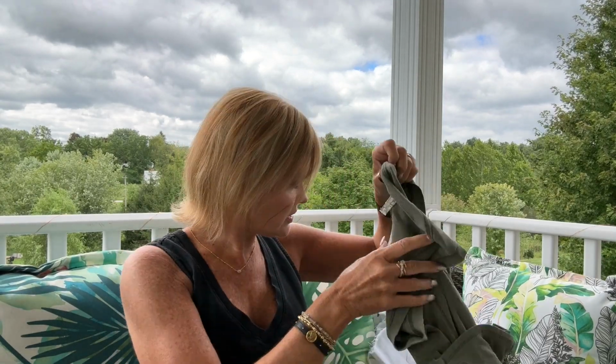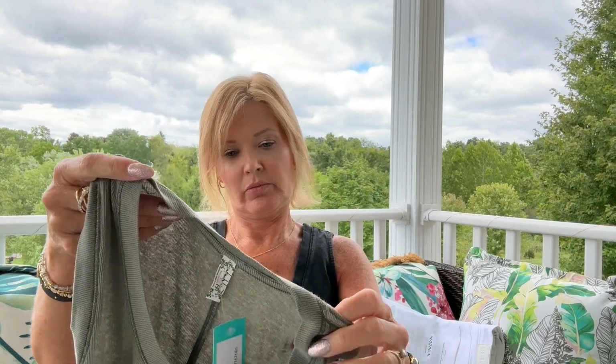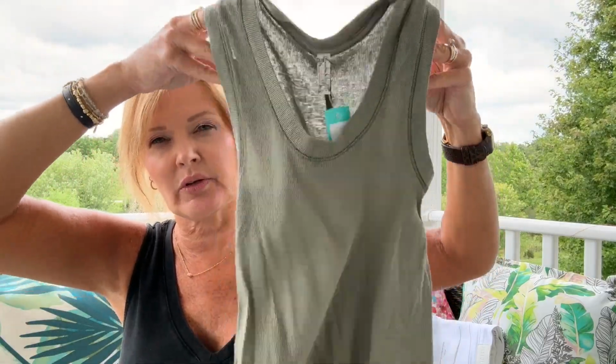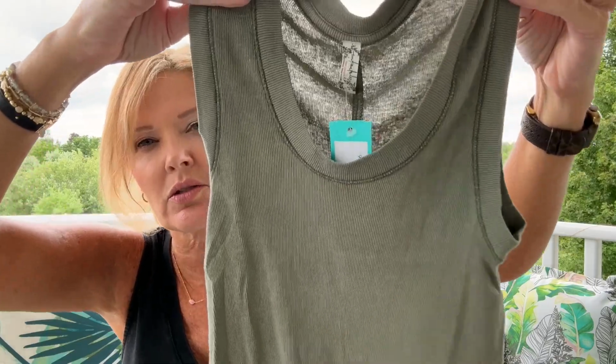I have another. This is a Z Supply item. This is the Untimely. Oh, this is Free People. I'm sorry. Intimately by Free People, U-neck tank. Sorry. Free People. That's cute. I love the green. You guys know I've been really liking green lately, so having a tank in that color is great.